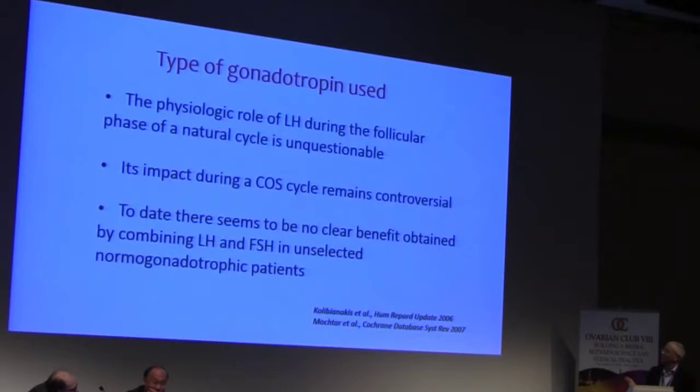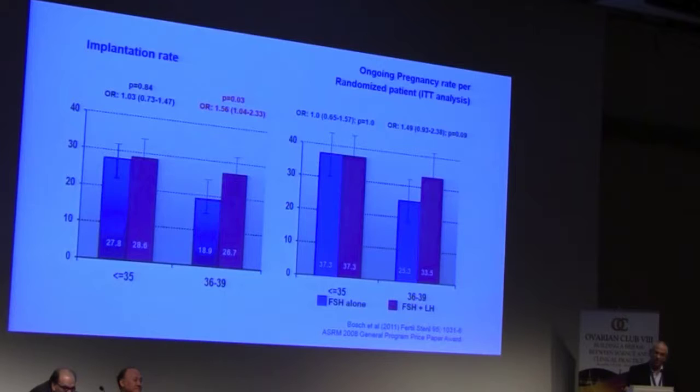To date, there seems to be no clear benefit obtained by combining LH and FSH in unselected normogonadotropic patients, expected to be normal responders. There is some data suggesting that in patients with advanced maternal age, as already mentioned today, as in the study by Bosch from IVI Spain, there is some role for the addition of LH, in this case to recombinant FSH. Here you can see implantation rates in young patients are identical, but in patients in the age group of 36 to 39, a significantly improved implantation rate and a tendency for improved ongoing pregnancy rate with the additional LH.